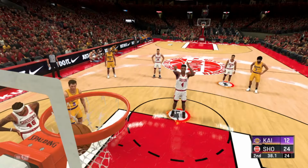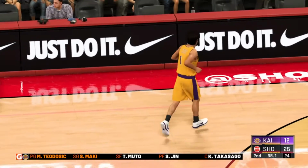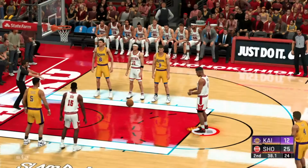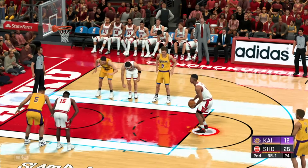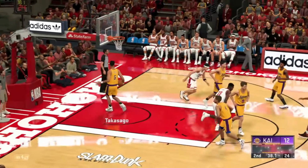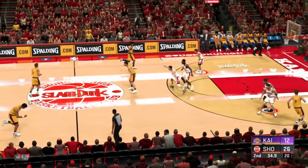And the first one at the line is good. Both teams deciding to change it up. And so he hits both, because he knows he makes a living at the line. He invites contact and sometimes even initiates it.